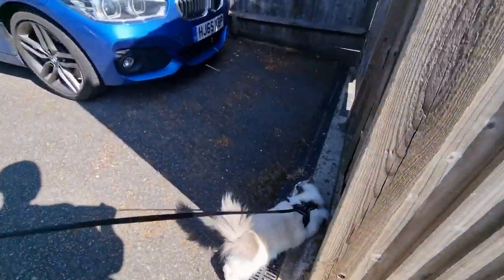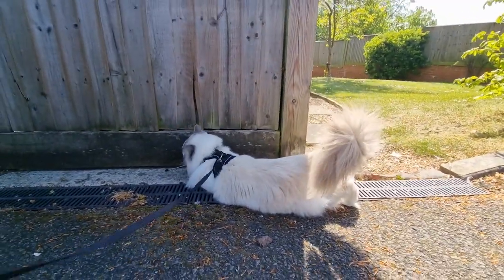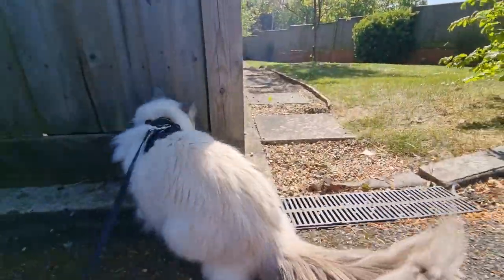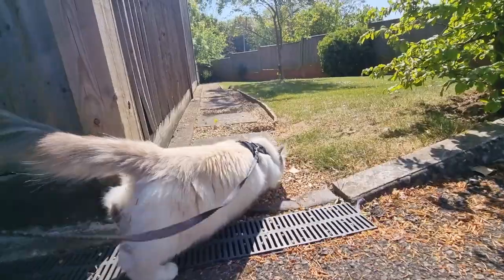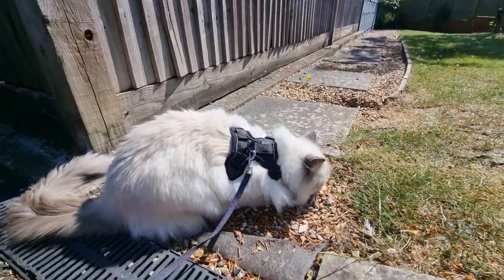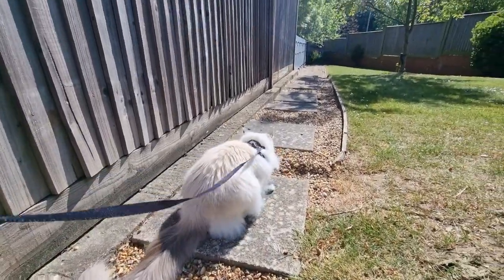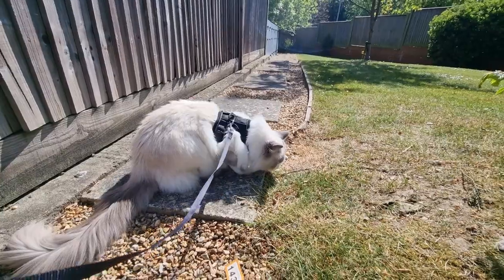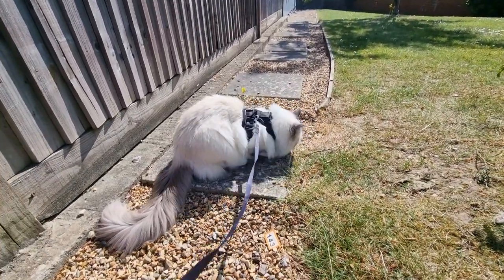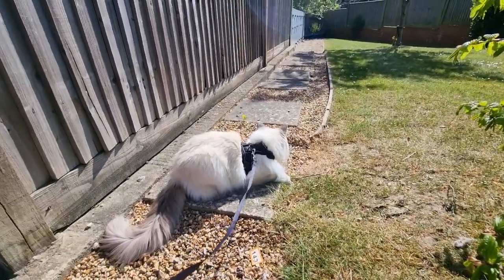Uh-oh, he found something. That's a weird position. Oh, his tail is so dirty. He walks really low on his paws. I think he's trying to be cautious about being able to run if anything happens. Everything is super interesting. Grass, sticks, stones.